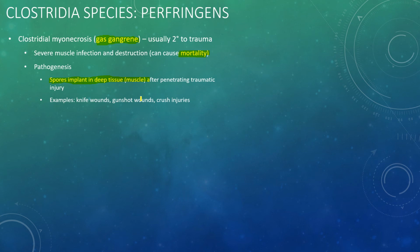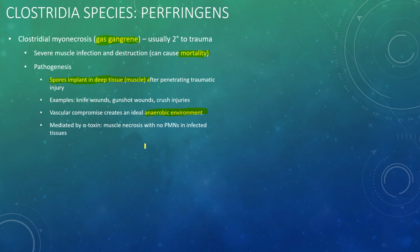So knife wounds, gunshot wounds, crush injuries, you have spore implantation, and they can germinate and cause all the problems. Because these injuries cause problems with the vasculature, you lose the oxygenated blood supply due to the vessels being damaged, and that creates a nice anaerobic environment, allowing the Clostridium perfringens to grow and cause problems. The infection here is mediated by alpha toxin.